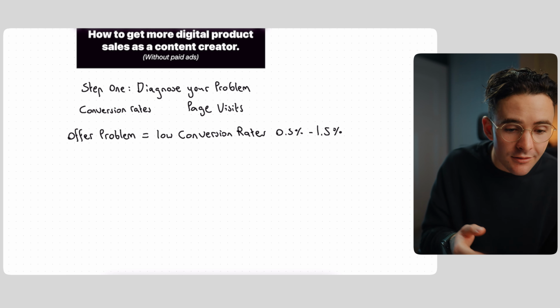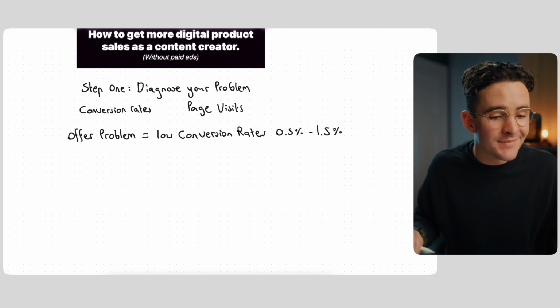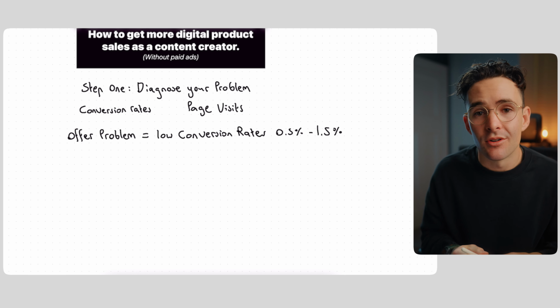But if you do have a conversion rate of less than 1%, like 0.5%, it might be a disconnect between you and your audience. You might not have a product that is in alignment with your audience. And again, that doesn't necessarily mean that the product itself is bad. It means that you haven't made a product that is in line or positioned for your audience.